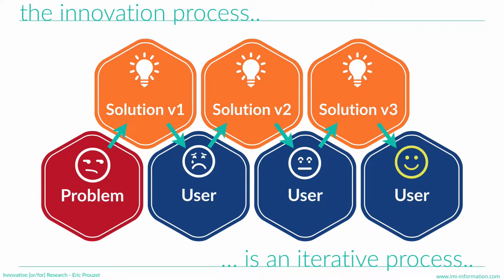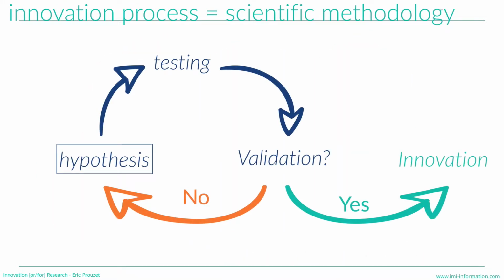And when you think about that, you can now compare the innovation process with a scientific methodology, because this is what a scientific methodology does. You begin with a hypothesis that will be, okay, I have a problem, I want to find a solution, my solution could look like this, build a prototype and test it, asking people around, and people will validate or not. If they don't validate the solution, you go back, modify your hypothesis, modify your solution, test it again, etc. If they validate, now you have what we can call an innovation. Innovation meaning a solution that people are ready to use and pay for.